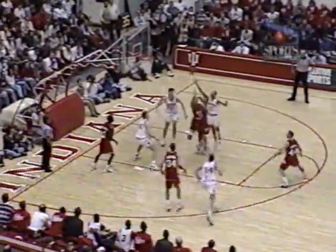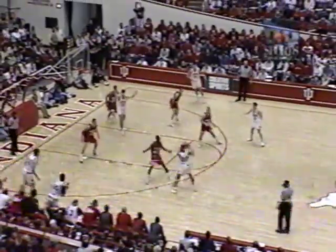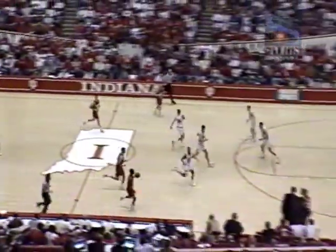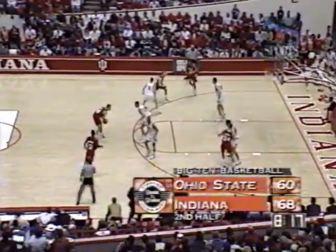Evans again. Wilkerson, great rebound, just leaped over two Ohio State players. Mujezinovich lays it in as he slipped it right through the defense. 4 for Harris. Ohio State really doesn't have the bulk to handle Mujezinovich inside.